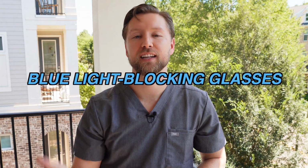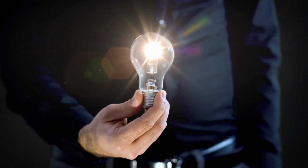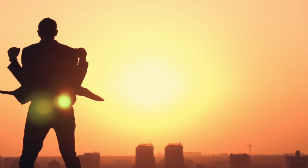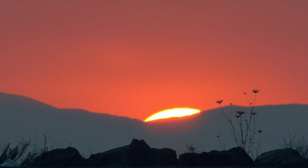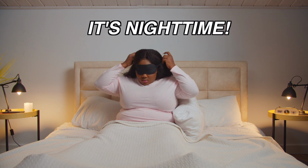Number 1 is to obtain blue light blocking glasses. Blue light, which is the light waveform that shines through during the day with bright sun or maybe a really bright light bulb, is what signals to us that it's daytime and helps us stay awake. When it's time for us to go to sleep, the sun goes down and it starts looking orange. And when the sun goes down completely, it's dark. Really orange light or complete darkness will signal to us that it's nighttime and it's time to go to sleep.